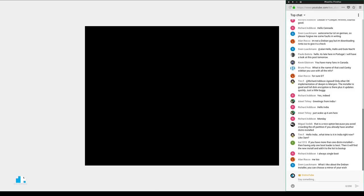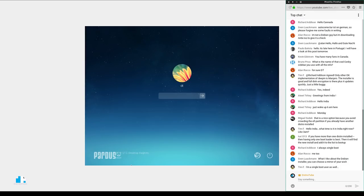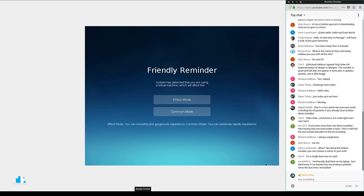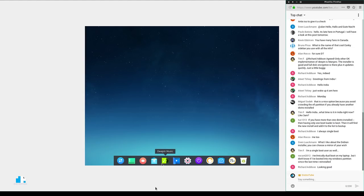I wasn't paying attention to the VM rebooting here while I was looking at the chat. I didn't remove the ISO, but I guess it automatically removed the ISO on its own. So that is really neat. Let me type in my very complicated password here. All right, and we have Deepin.